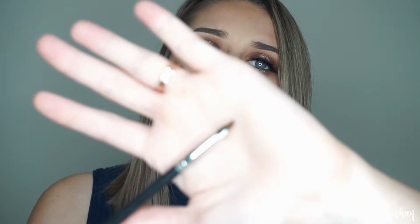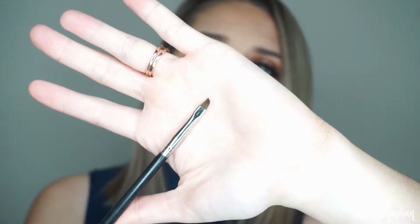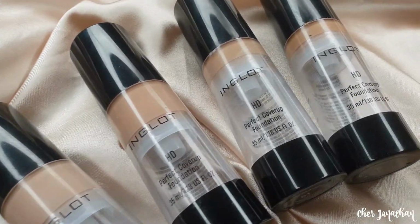The next brush is the 42T brush. This is a really fine angled brush. I love this for my gel liner looks. This just helps you get really fine lines, and I just think that it's so much better than a thicker brush because it kind of gives you a lot more control. So this is my favorite liner brush and it works amazingly with gel liner. Really must have brush.